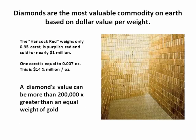Now, diamonds are the most valued commodity on Earth in terms of dollars per weight, right? The Hancock Red recently sold for $1 million, and it was 0.95 carats. If you actually calculate this out, it comes to $14.5 million per ounce. $14.5 million per ounce. Gold selling at $1,000 per ounce is nothing.